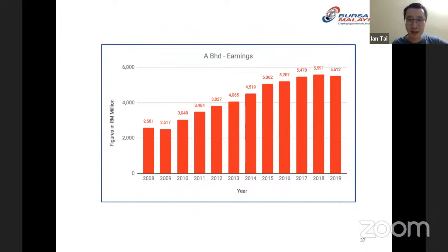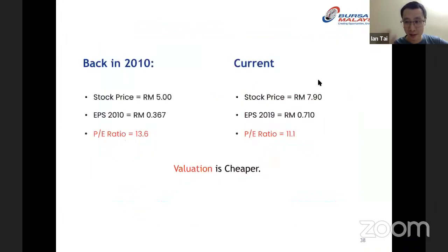However, the problem is that its stock price went from 12.50 and dropped all the way down to 7.90. Now what, right? But going back to the checklist, question number 1: did the stock actually maintain its income growth? I would say yes, still okay, not too bad, A Berhad. So its fundamental is still okay. And now let's look at question 2 and question 3.